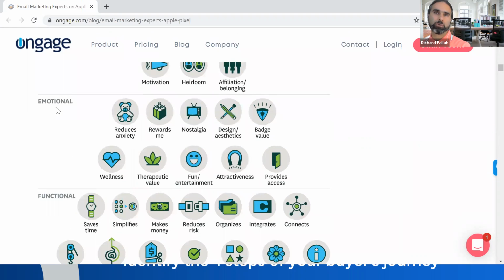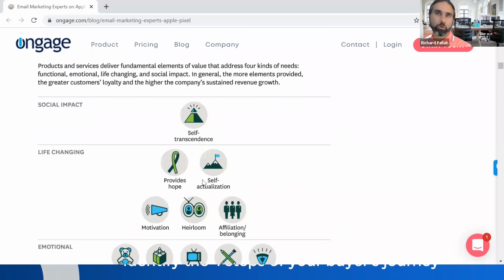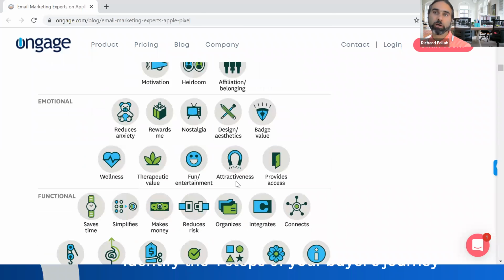Then you can talk using the emotional level of the pyramid, like how do you reduce anxiety, how to get nostalgia. And this is where the emotional aspect comes to play. If you're in e-commerce, maybe you communicate functional benefits from integration, organization, avoiding hassles. So you identify where you are in this pyramid, and then you try to tap into these emotions or these functional benefits of your product.